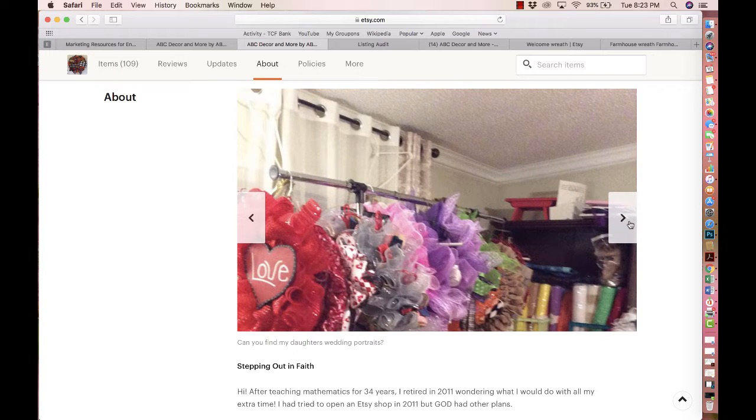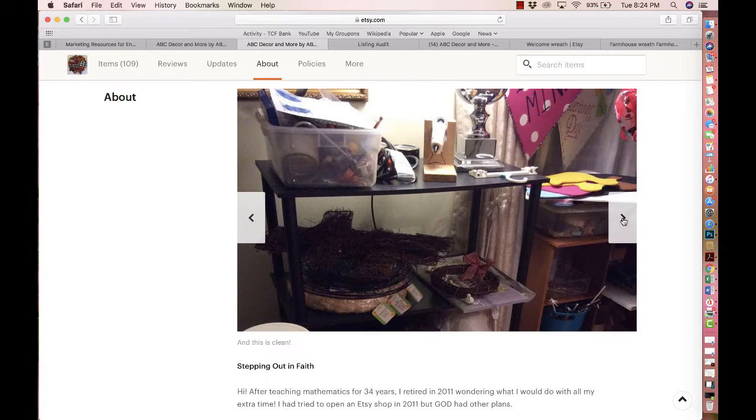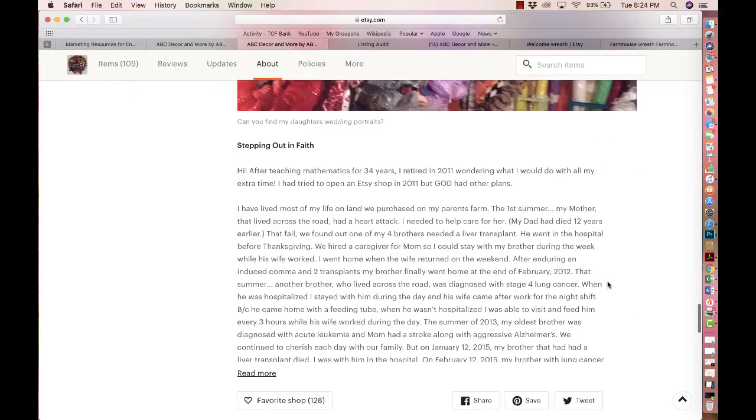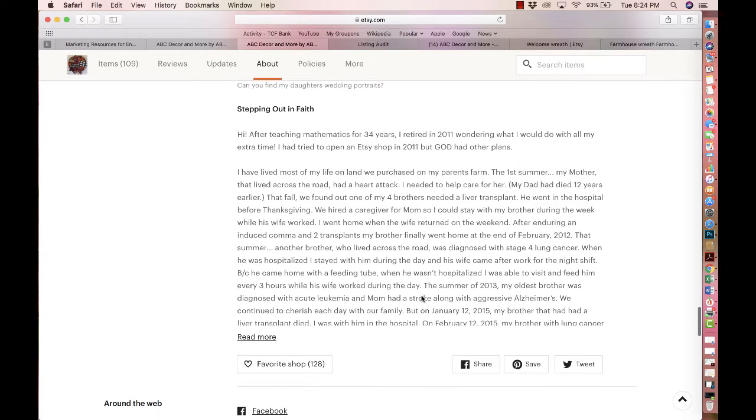I think the quality of the photos is important. This photo is blurry. This one I think is the best one out of all of them. But great job for doing this at least. A lot of people don't even do that. I love the fact that you have a story about who you are, about your family, about sharing every day. I love this, and I think that's so important because a lot of people are emotional buyers.